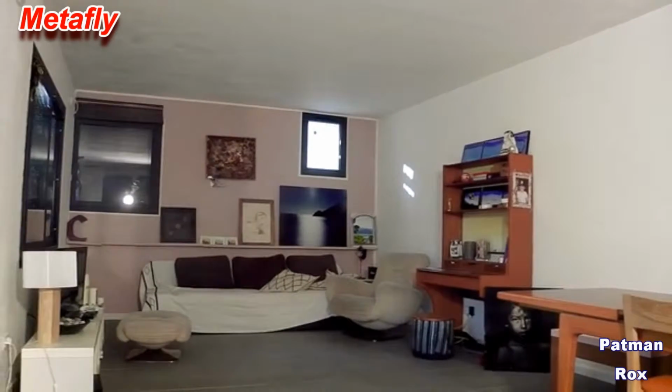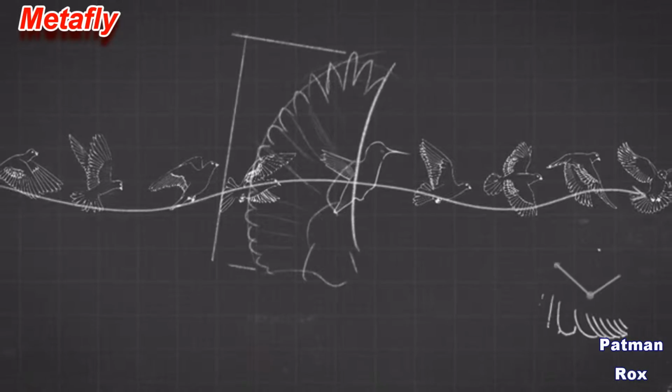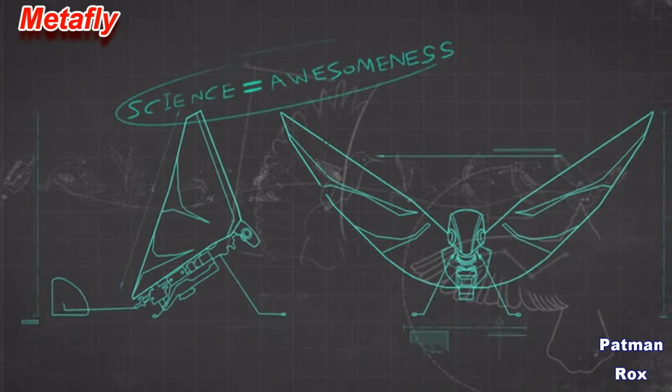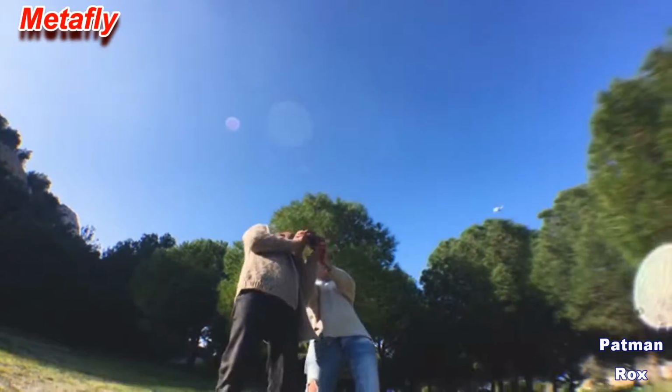You know how a bird flies into your house and can navigate around everything without hitting anything? Metafly can do that, because it mimics the natural movement of the bird with its synthetic wings. See what we did there? That's science explaining awesomeness. Metafly flies just like in nature. It can take turns, fly slow or fast, and can maneuver around anything. It can also glide and be controlled to glide left and right.